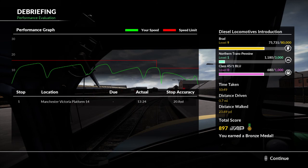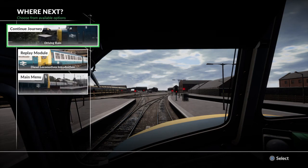Well, looks like I got a trophy. Class 45 revved up. 20 yards short. Almost 21 yards short. Good grief. Alright.